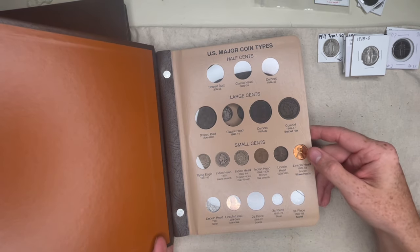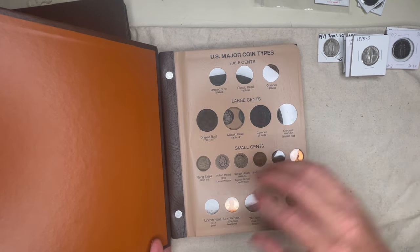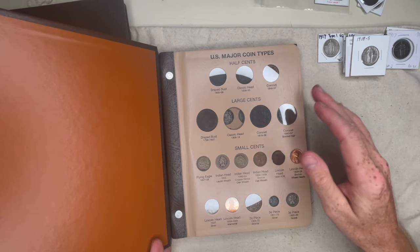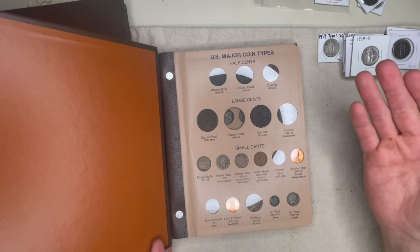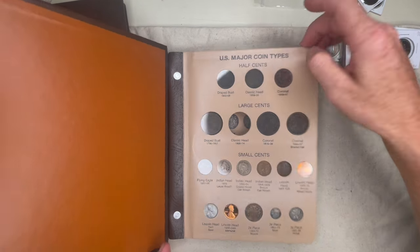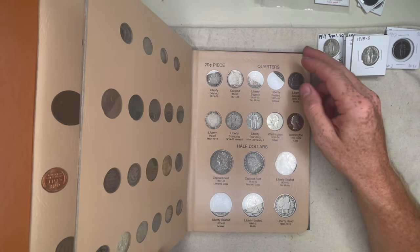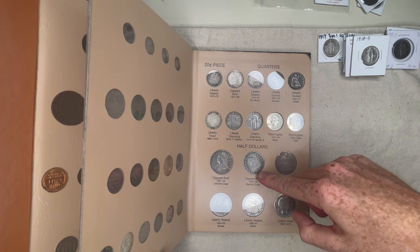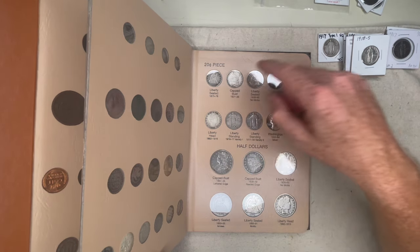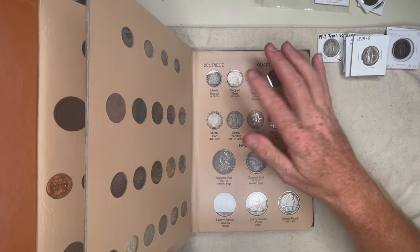And it's hard, especially if you're on a budget. I mean, you can find pretty much all the coins under $50, $100. The main ones that you're going to probably have to spend a little bit to get, like the bust half. Sometimes the 20-cent piece is expensive. The cap bust quarter.